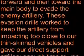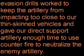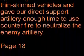These evasion drills worked to keep the artillery from impacting too close to our thin-skinned vehicles and gave our direct support artillery enough time to use counter-fire to neutralize the enemy's artillery.